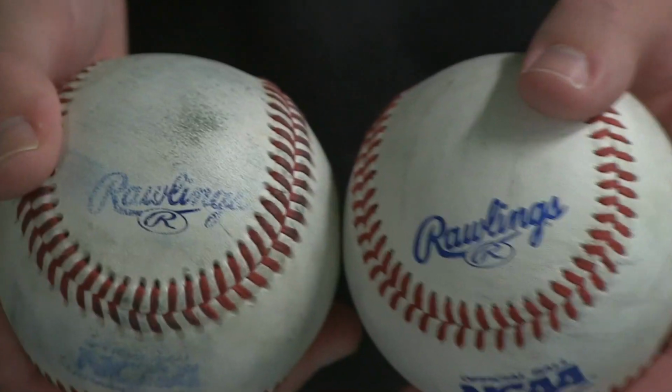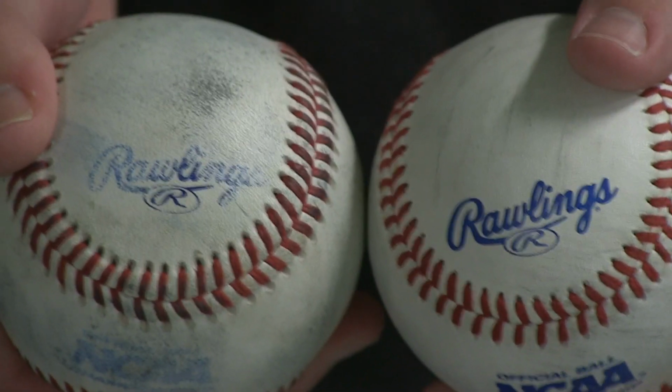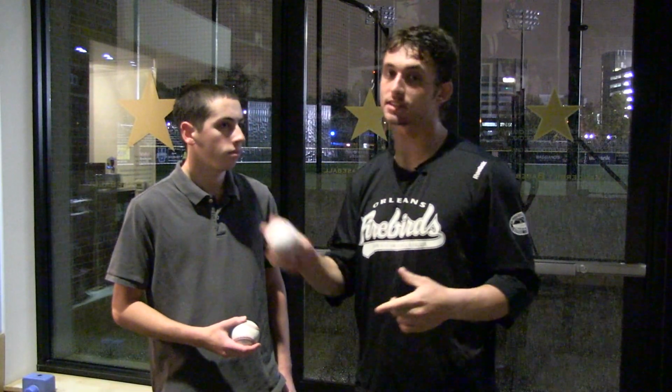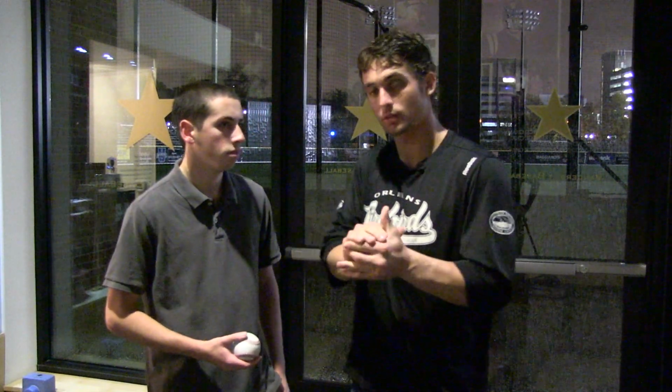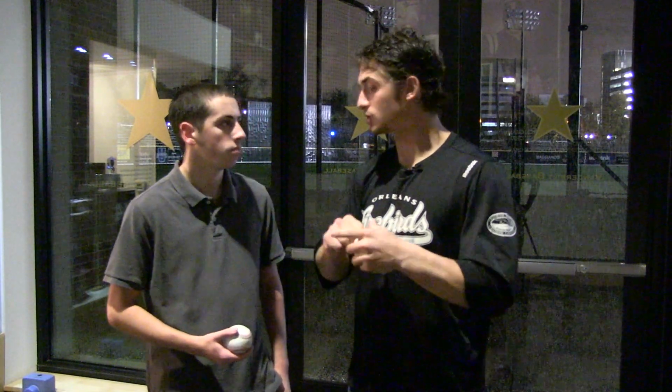Yeah, absolutely. I think that this new ball right here, with the lower seams, has a lot more backspin. Backspin equals distance. It's a lot lighter, and it's a lot tighter. I think that because the core of the ball is so much tighter and the leather's wrapped so much tighter, it's a harder ball, and when you're playing with a harder ball, it's going to tend to go farther.